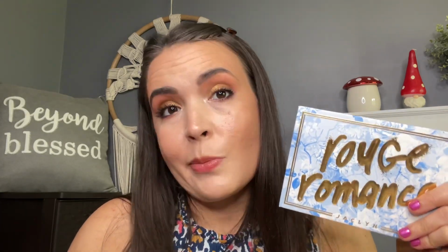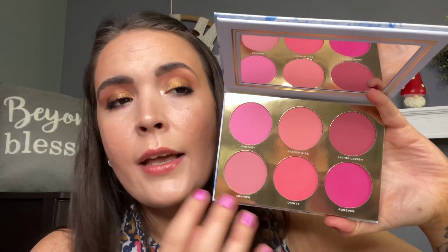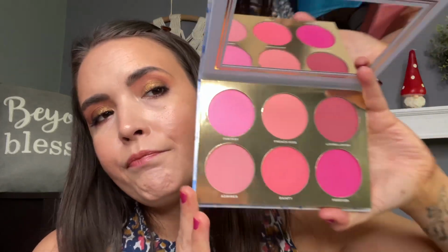All right, and then Jacqueline Cosmetics, I have 2 palettes from her. This is from the Rouge Romance collection. So this one is Rouge Affair, this one is Rouge Romance, and basically what these are are blush palettes. So they come with 6 different blushes. Now this one, the Rouge Affair, is the more cool toned type of options. You do have some warmer shades in here as well, but overall cool toned. This is probably the one that I would gravitate towards the most, surprisingly, because this one has a few shades that I really love as well.